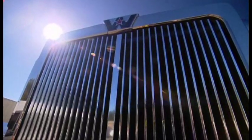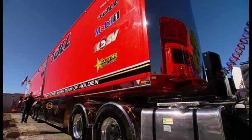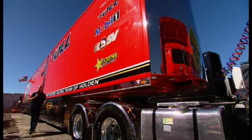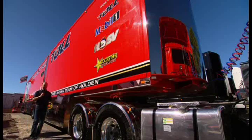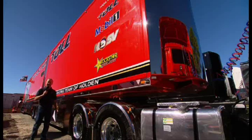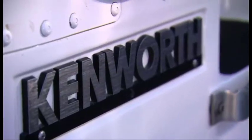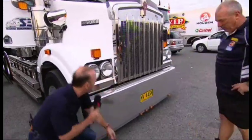Now, if you're ever lucky enough to get a gig to drive one of these things, not only do you have to be able to do that responsibly, you've got to be able to do some work on the V8 Supercar, but the thing you've got to be best at is polishing chrome. You know, this HRT truck, I just stepped it out, it's got 75 square metres of polished chrome on it. Just have a look at the front of this thing. Look at this, it's about 6 inches off the ground.